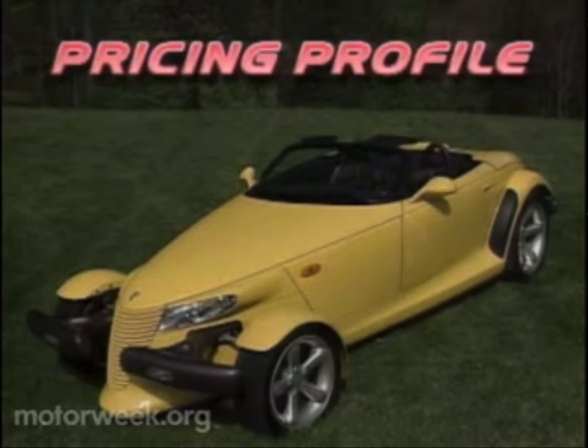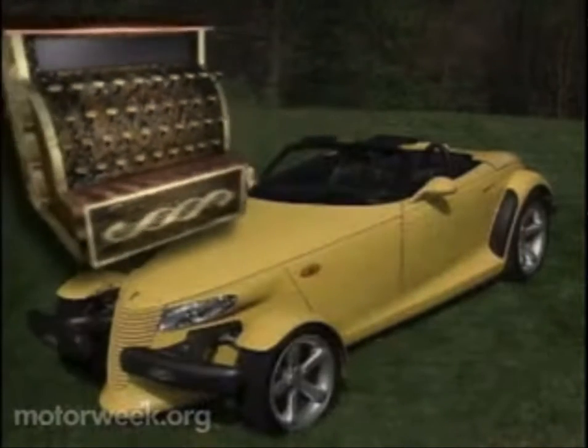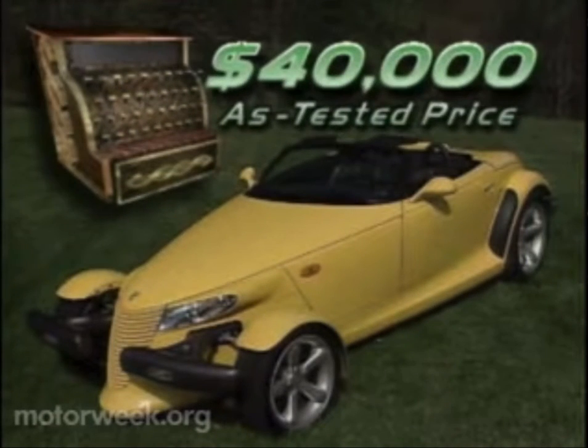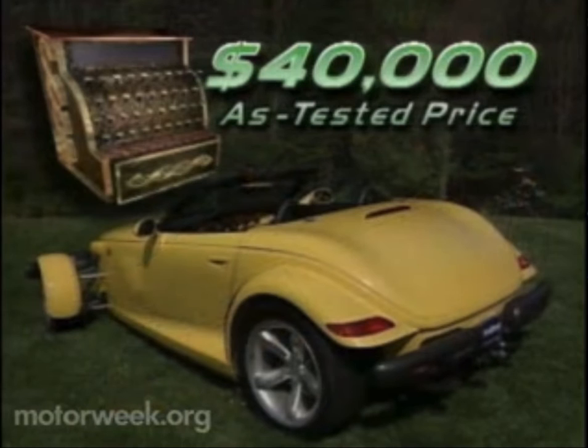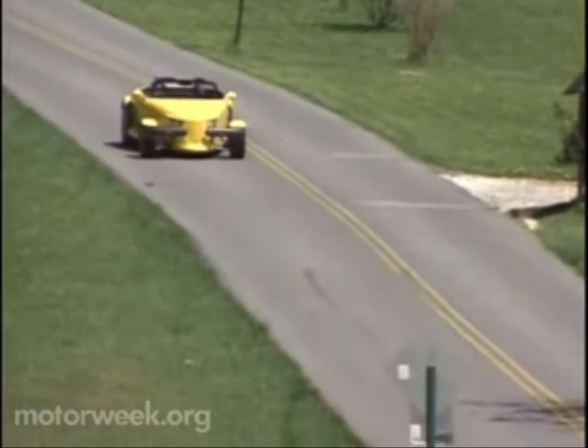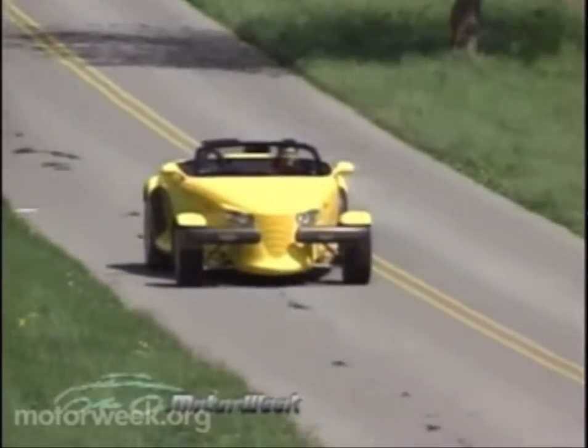Pricing is also close to the '97 model. There are no options, and an even $40,000 will put the Prowler in your garage. That is, if you can find one. Plymouth is increasing production from 312 in '97 to 2,500 for 1999, but it's still not enough for one per dealer. But it's more than limited availability that makes the 1999 Plymouth Prowler a special car.